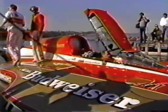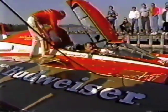With the test run successfully completed, this boat and its crew will now attempt to win its 3rd consecutive world title, its 4th championship in the last 5 years. Another racing season is about to begin for this stallion of the sea.